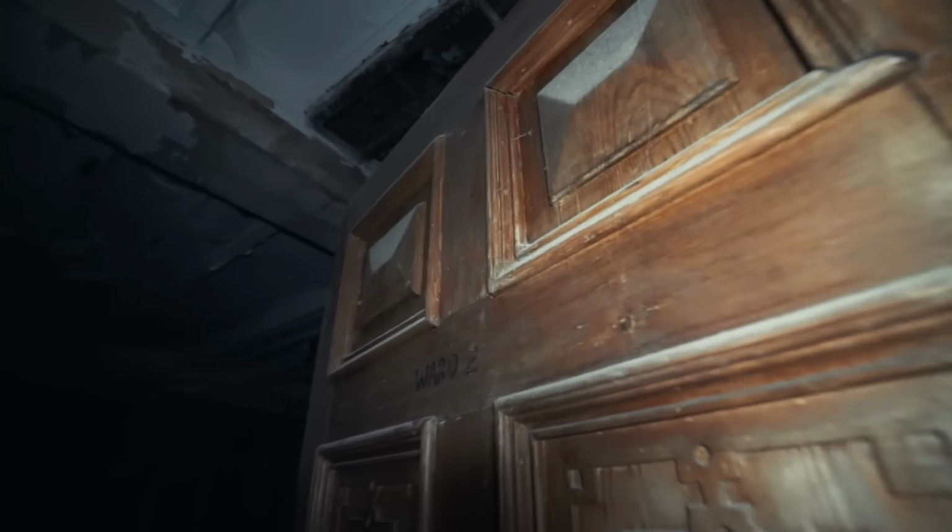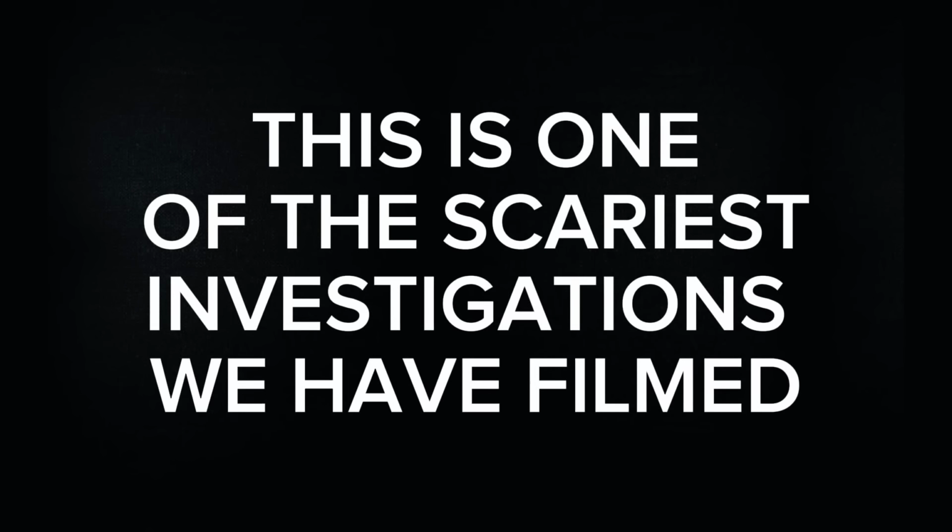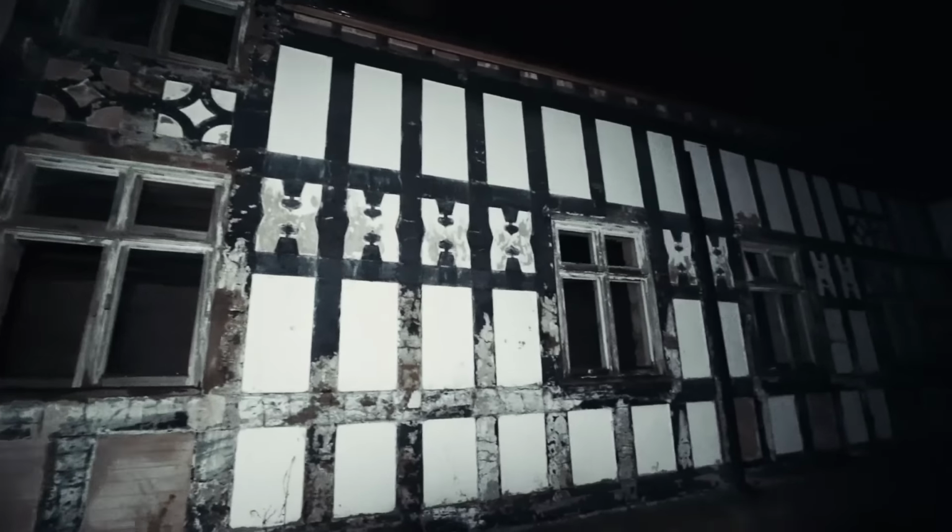Hospital, and this says ward 2. They potentially may have housed patients as well. So this is what we're investigating tonight. It is literally mega massive. We're just trying to find a way in. This building is extremely old and it's just been sat here to rot away.